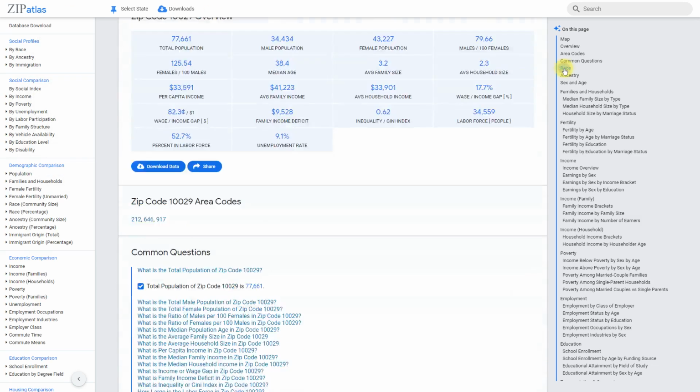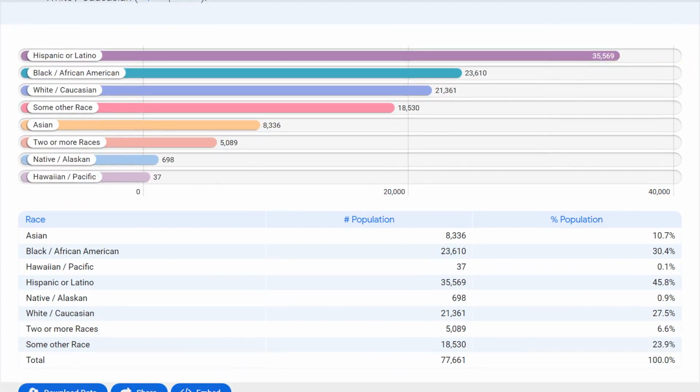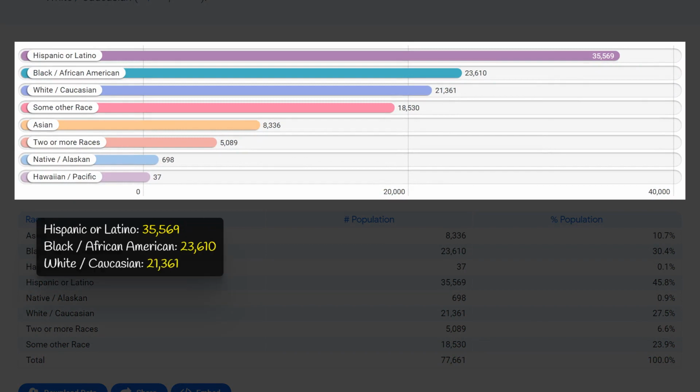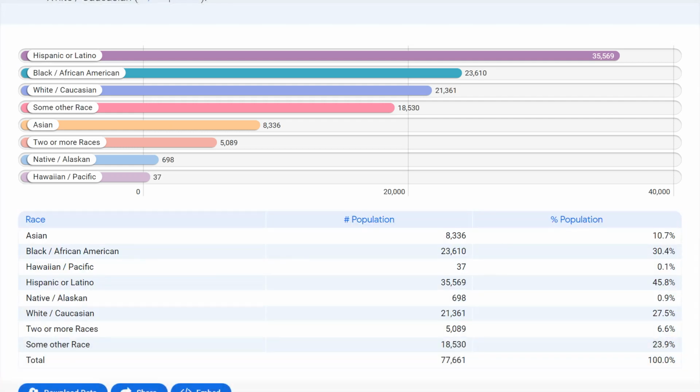Zip code 10029 in New York has a diverse racial composition, with the largest group being Hispanic or Latino at 35.6 thousand residents. The second largest group is Black or African American at 23.6 thousand, followed closely by White or Caucasian residents at 21.4 thousand. This suggests a significant presence of Hispanic and African American communities in this zip code, with a smaller but still notable number of white residents.